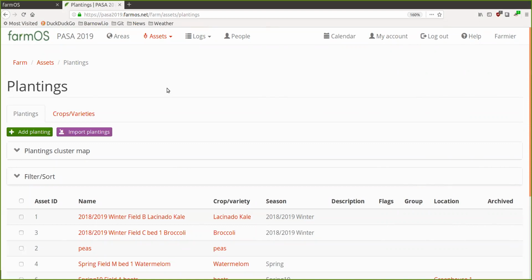Justin asked, can you set up FarmOS to give him alerts before a planned task? Great question. So no, not yet. We don't have alerts for tasks yet. We do have some basic alerting in the sensor module so that if you've got a greenhouse that gets too hot, it can send you an alert. But that's not connected to the logs exactly.